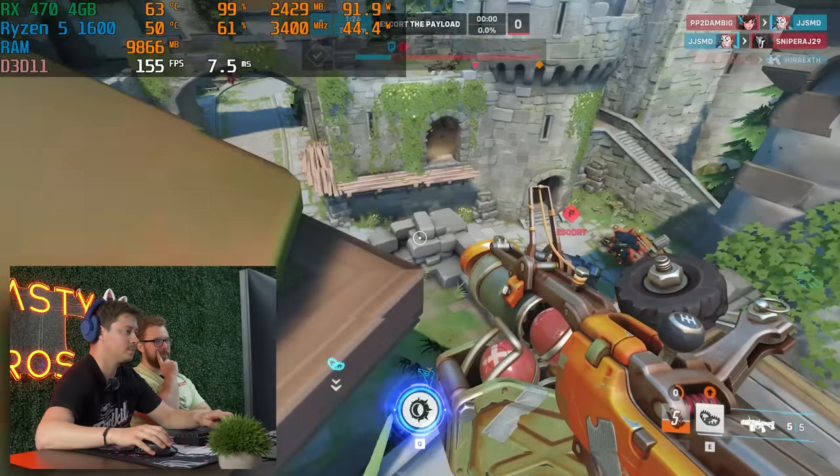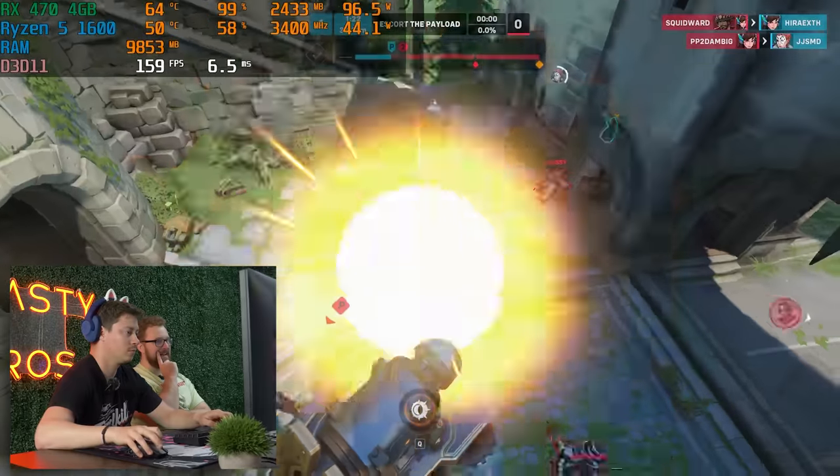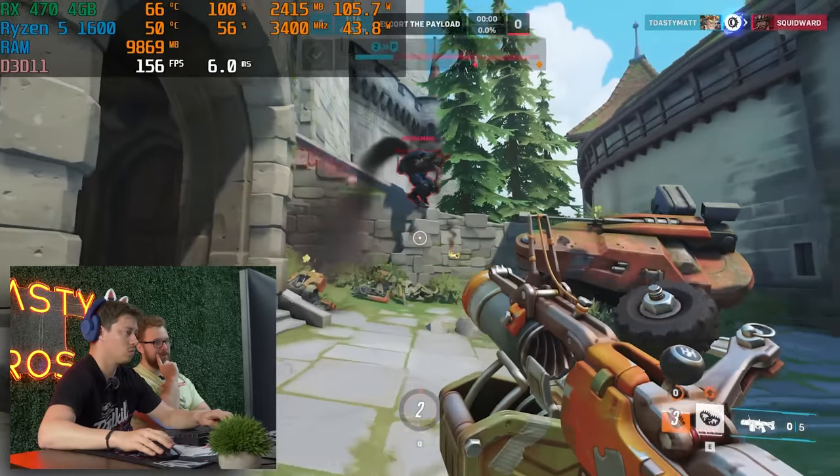One thing too, this system is pretty power efficient. Looks like the GPU right now is pulling about 80, 90 watts, and then the CPU is pulling about 44. So older hardware, but it's still pretty good in terms of efficiency.